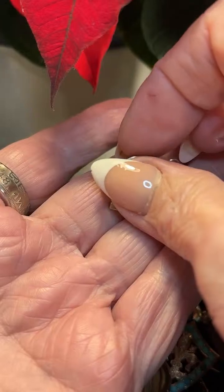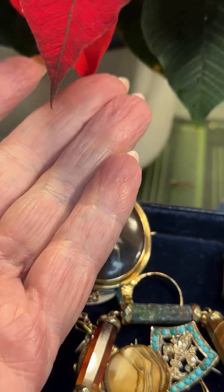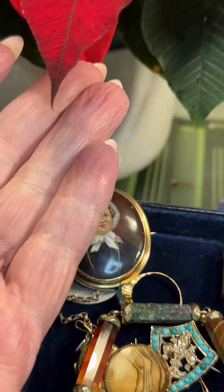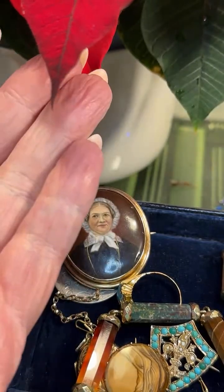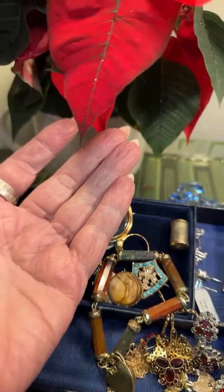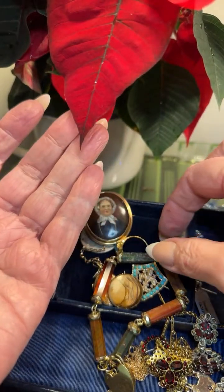I will remind everyone, I give the weights or the approximate weights on pieces. My scales are good jewelry scales, but they probably need calibrating. So it's just an approximation when I do give you a weight.